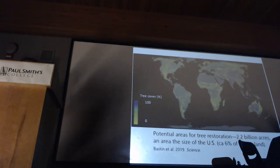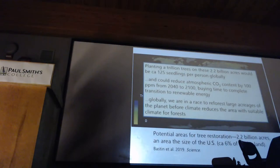And if you look at tree cover in the world, you find that there's about 2.2 billion acres, which is the size of the United States, or 6% of the surface of the world, that has a climate that right now would support forest, but isn't forested and is not needed for agriculture. And planting a trillion trees on those 2.2 billion acres would be about 125 seedlings per person globally. And if we did that in the next decade or two, from 2040 to 2100, those trees would really be sucking in the carbon dioxide, and the world is really going to need it at that time.